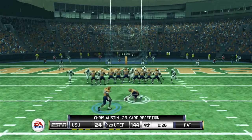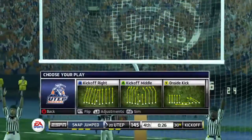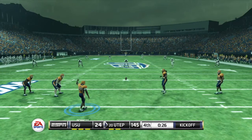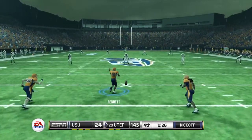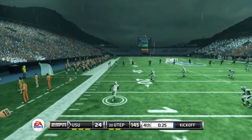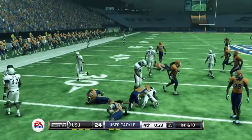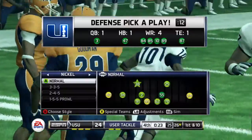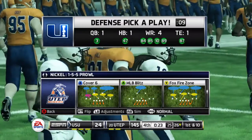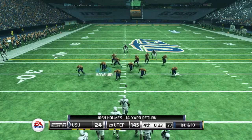He splits the uprights with the extra point. A quick two-play, 34-yard drive, and a touchdown as a result. So the score now, 145-24. He's to the 20. He makes it out maybe to the 26-yard line. They'll get the ball here at the 26-yard line.